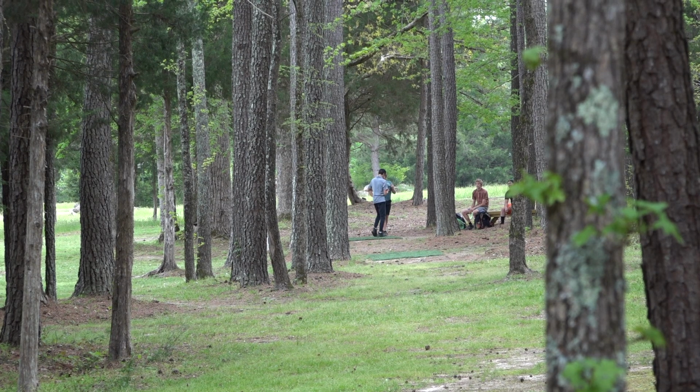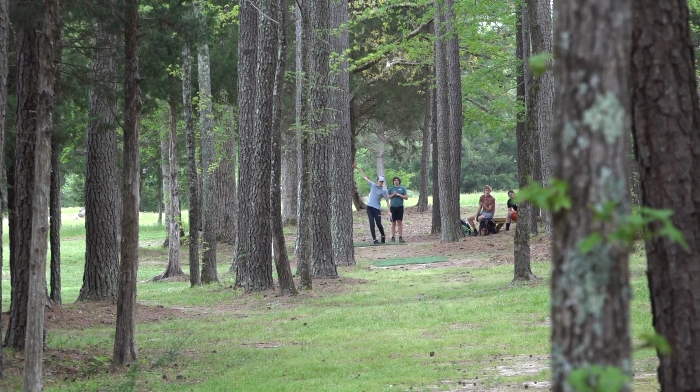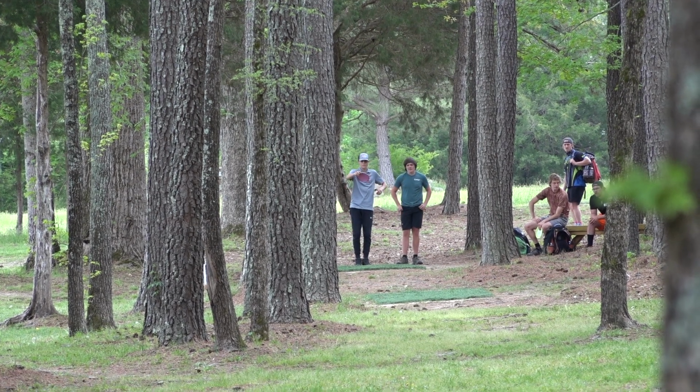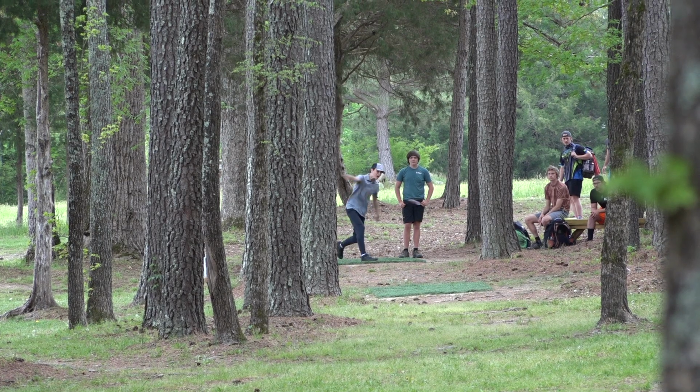And Luke, what are you going? Buzz SS? Buzz SS, yeah. This is Luke's bread and butter, like the hyzer flip to turn Buzz SS mid-range. I love this shot so much. It really is like one of my favorite shots to throw. And you'll see that right here. Bam.